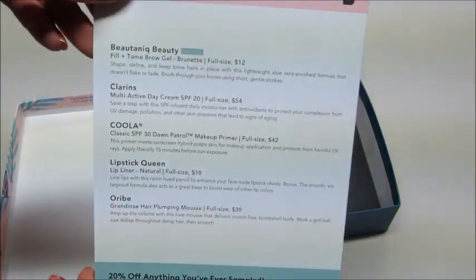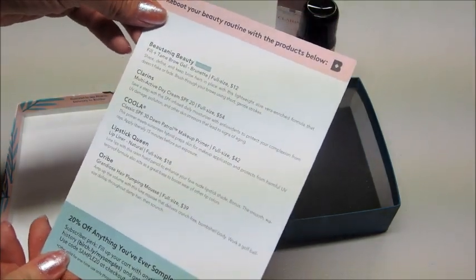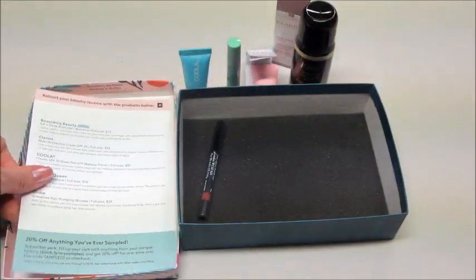And then it does show like the retail values for the full size items, which is kind of handy. And sometimes I think there's promo codes on there as well. So that's what came in my April Birchbox this month.